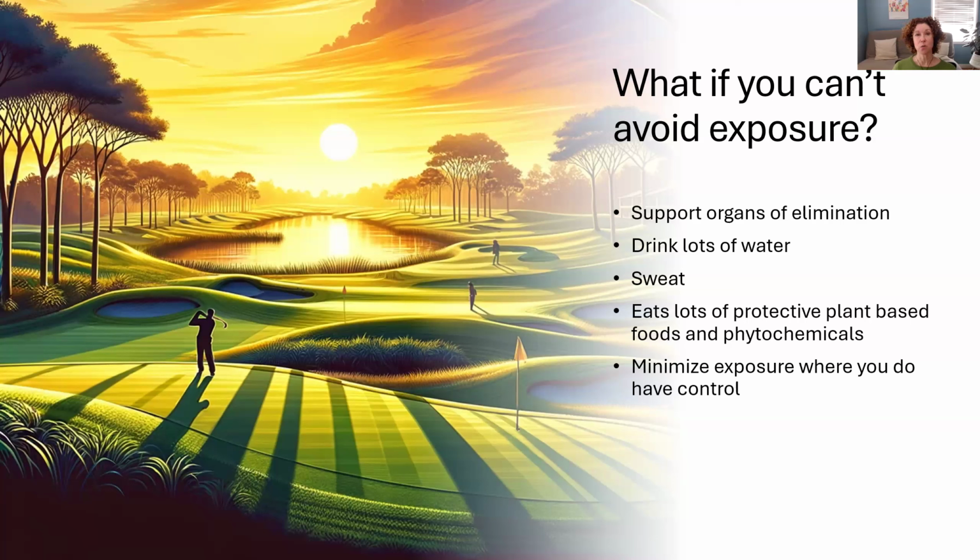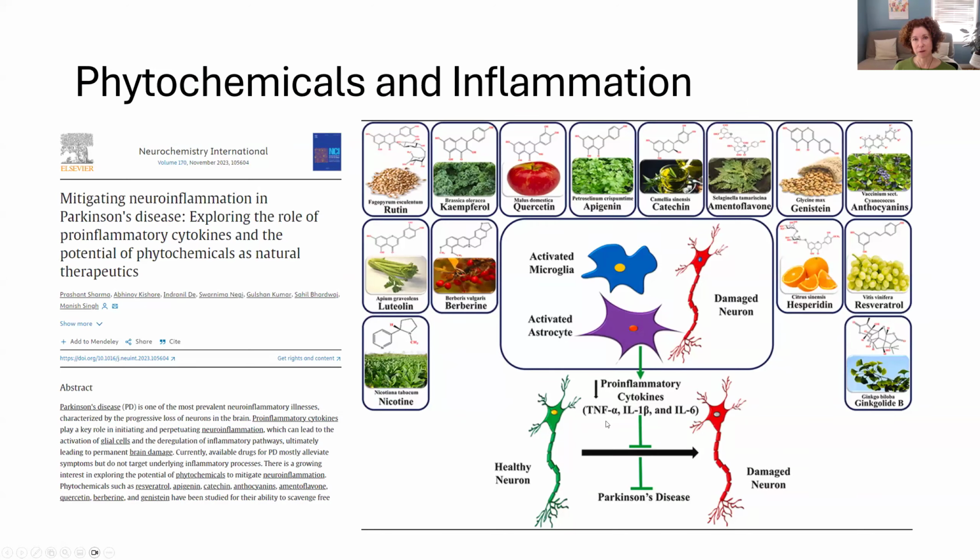There are lots of ways we can support our body in terms of handling and processing some of the things we're exposed to. And then just minimize exposure wherever you have control. If you know that there's a public place that you frequent, you could find out if they use pesticides. If you're an activist person, you could start a petition to have them not use pesticides or chemicals. There are lots of different ways to approach it, but I think doing the best you can and supporting your own organs of elimination is probably one of the best ways to do it.